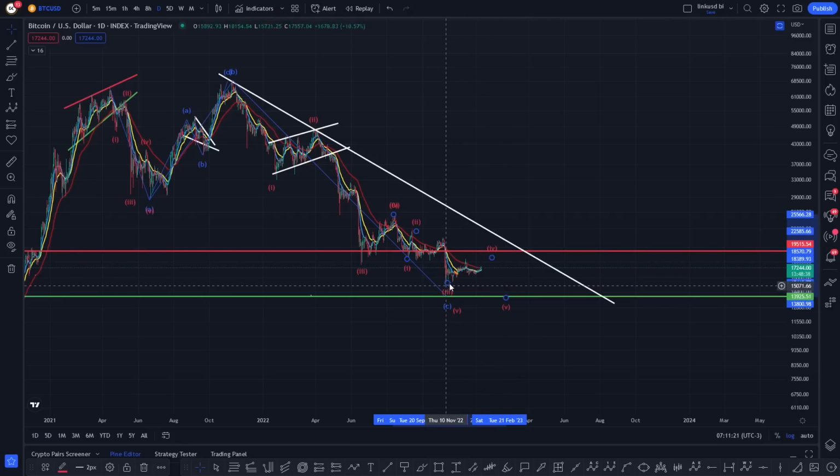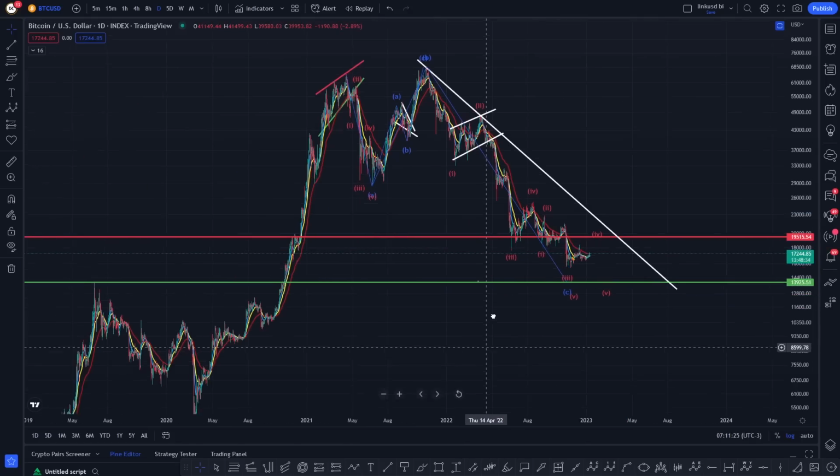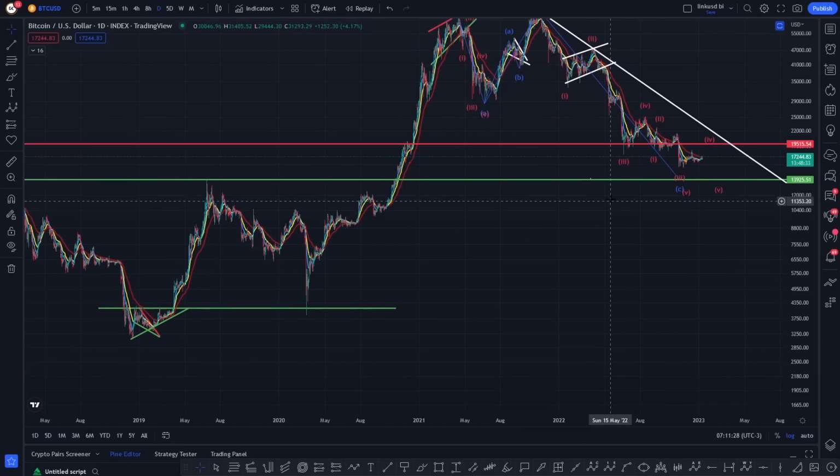So we're looking for either this being done at this point, or we're going to come down to the green line, in my opinion. I don't necessarily think we're going to come as low as a lot of people anticipate losing this high, because it's a massive structural level of support at the moment for me.